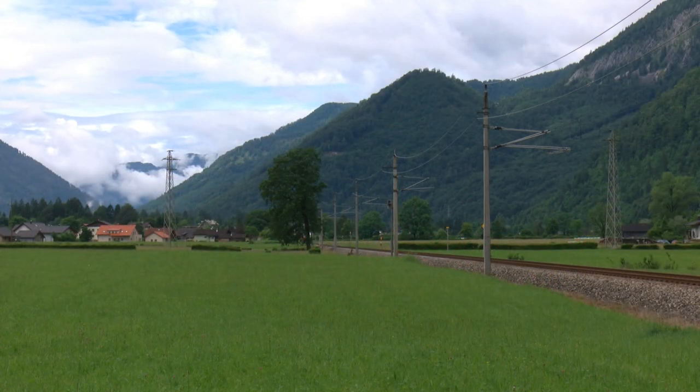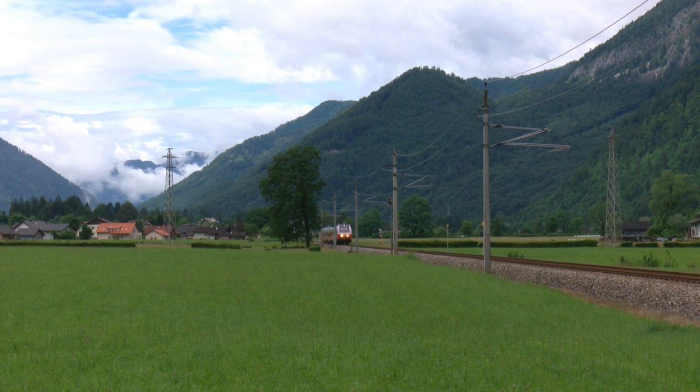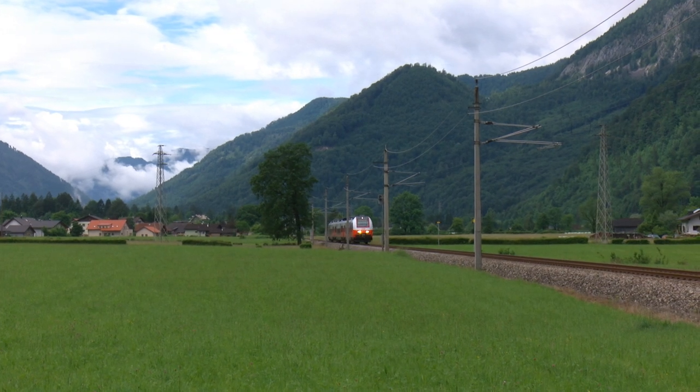The Class 1142 are under threat from the new Class 4746 CityJet units being delivered by Siemens. During our visit, set number 11 was allocated to Linz for familiarisation and to please local transport authorities who were keen to see their new units in use. Here it heads north near Ebensee.